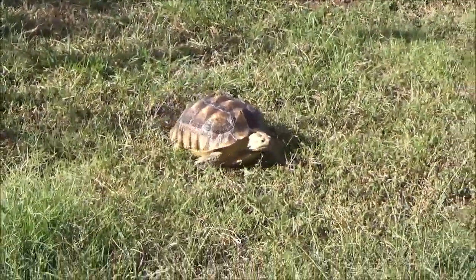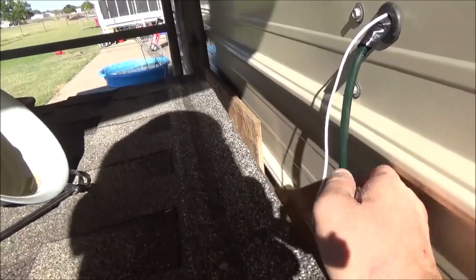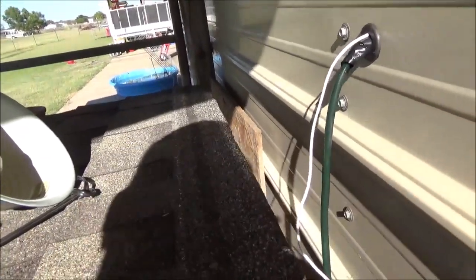He's so cute. See, he's getting big too. Yeah. All right, guys, this little white wire is just a temperature probe, and of course the green wire is just an extension cord to his enclosure here. And we're fixing to put some hay in there for him.